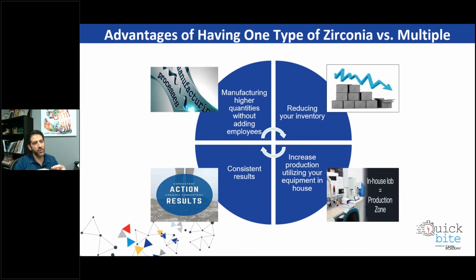So we actually created a workflow that saves time in your milling room, for your technician, for your equipment, and for the ceramist. They know exactly what they want to get. They know by the description on the lab slip how much staining and characterization they need to put to it. And you have an easier workflow with more production and not having to constantly search for employees or add more equipment.